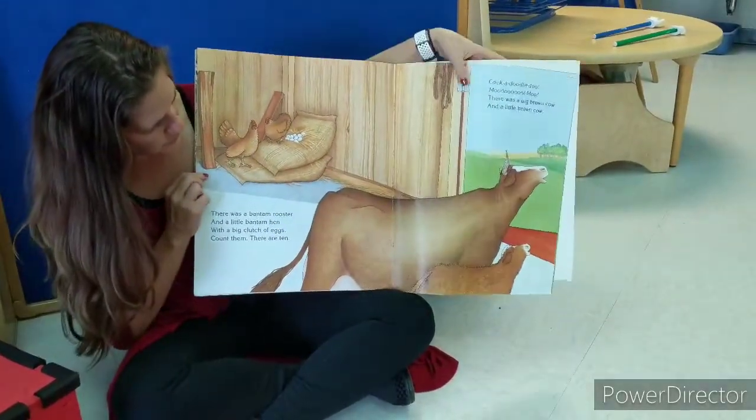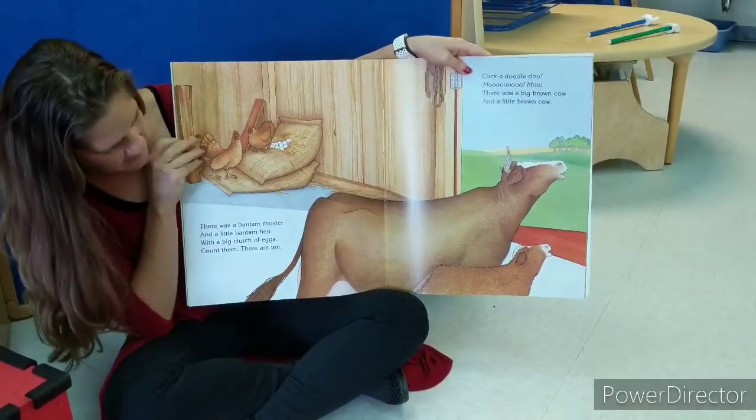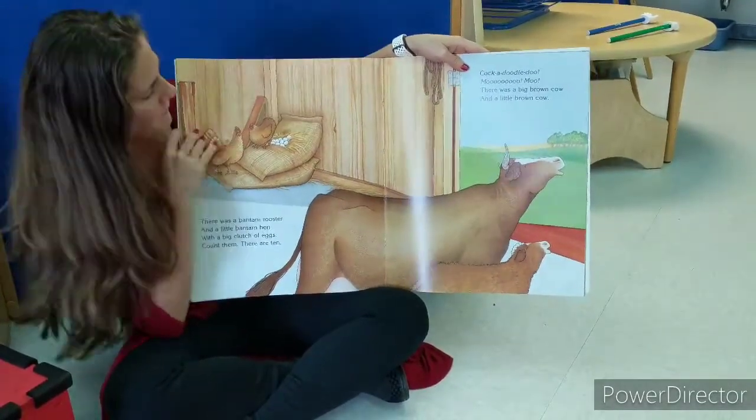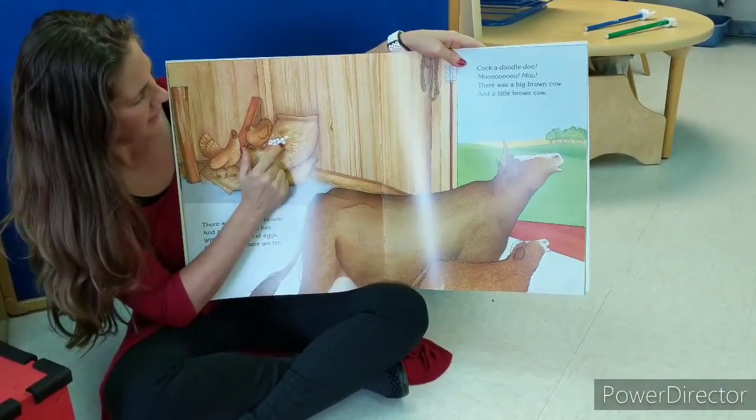There was a bantam rooster and a bantam hen with a big clutch of eggs. Count them, there are 10. 1, 2, 3, 4, 5, 6, 7, 8, 9, 10.